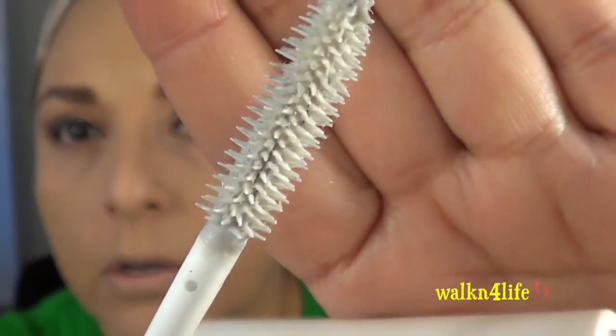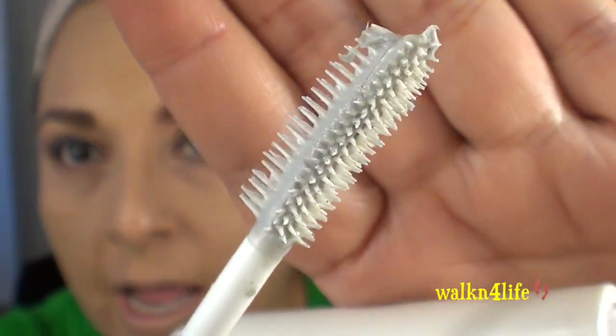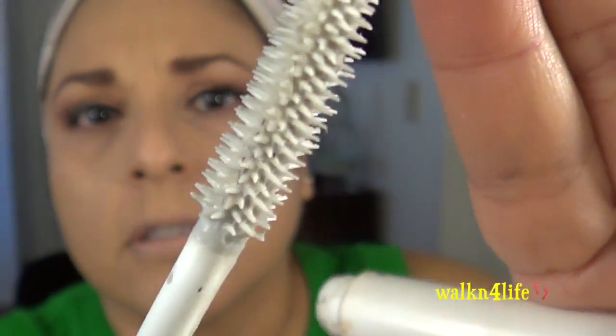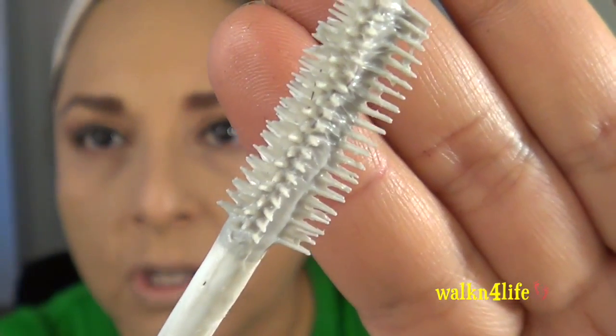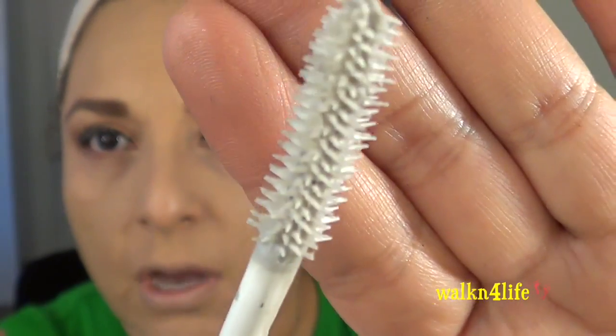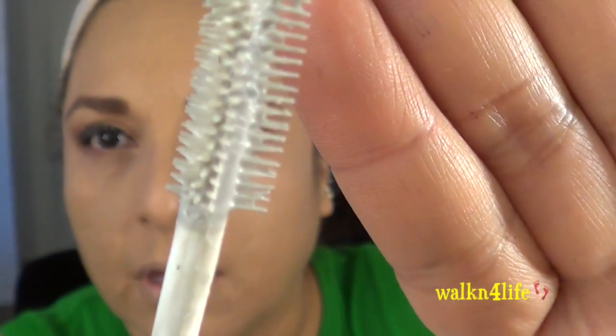I love this brush. It has very small teeth or combs, and then it has the big comb, and then it has a flat surface right there where you could sort of smear the product on if you wanted to. Brush it with the little brushes, and then kind of comb it out with the big brushes. I really like this product. Okay, there it is. Alright, I'm going to let that sort of dry.